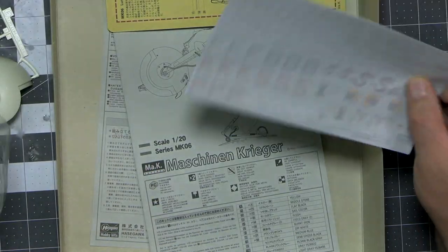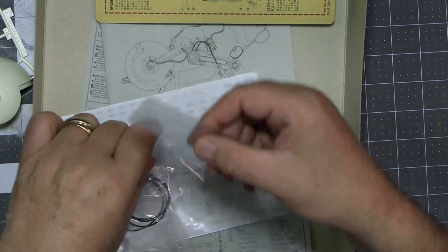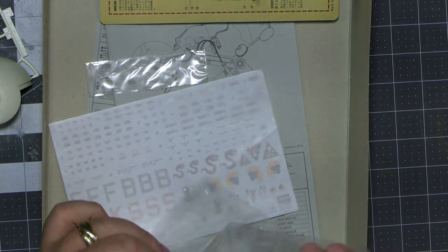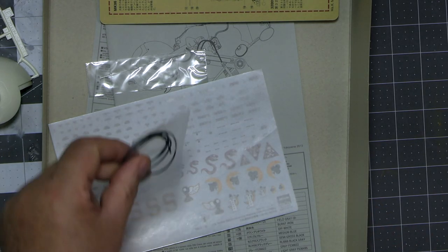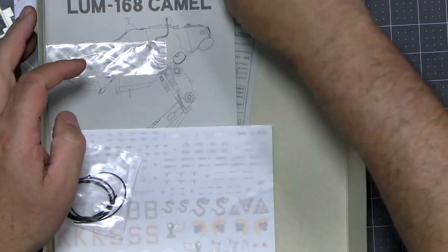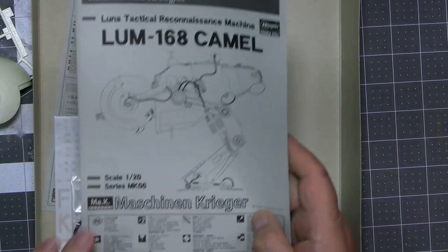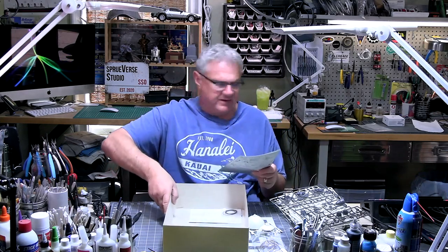I don't know. And then the final thing in this bag is a very thin piece of wire here, and that's obviously for the antenna at the top of this machine, and some more hosage here. Just a bag of hoses. And somewhere down here is, oh yes, our instruction booklet. So there you go, we have an instruction booklet.